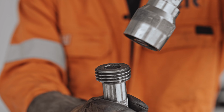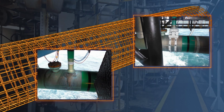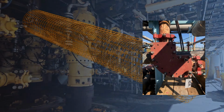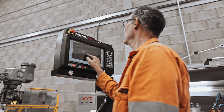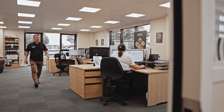ICR is a technology-enabled provider of specialist repair, inspection and integrity solutions to a diverse range of industries worldwide. Our established repair and maintenance division offers clients world-class solutions to keep their assets running while saving time and cost compared to more traditional repairs. So our solutions mean we get to market much quicker than more traditional repairs.